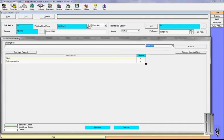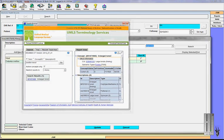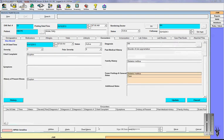Family history, diabetes, or again, if you need to add new, you can add new if you don't have it. That's a great feature because I'm not sure if my employees have all the correct detail on that. They got these two, diabetes and fever. That was my exam. And then here we have the additional notes.